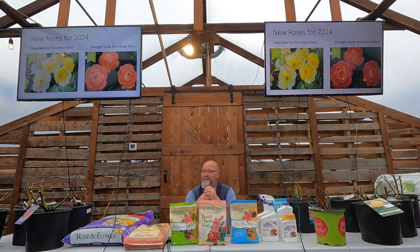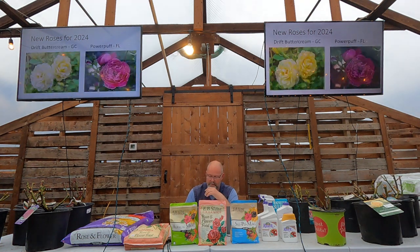That Easy Beezy actually has a little bit of smell, and it's a great yellow. And then there's my color again. I got an orange one finally they haven't had. So Orange Glow will give me again a light fragrance, but great disease resistance on a little shrub rose. The new Drift this year is Buttercream. So kind of halfway in between.